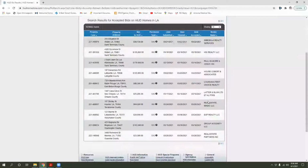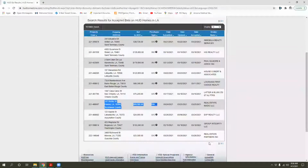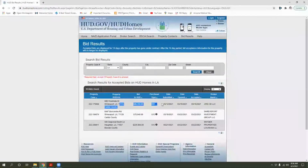All right, so we got a little more action in Louisiana. Most of them are owner occupant, but I can see that there's some investors able to pick up a couple properties in your state. So if you're an investor, you might be ready to start looking because somebody's getting some deals.